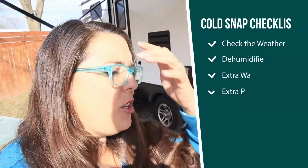The next thing is, when you are anywhere near cold weather, you want to make sure that your propane tanks are always good to go.